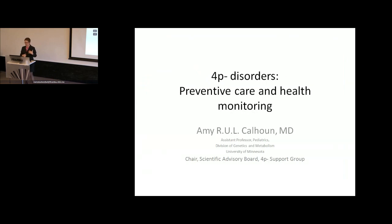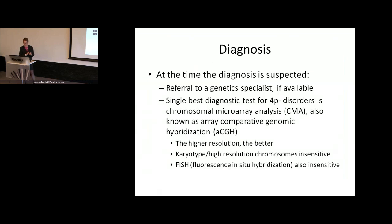And so now I'm going to talk a little bit about preventive care and health monitoring in patients with Wolf-Hirschhorn. So what do you actually do once you've diagnosed somebody with Wolf-Hirschhorn? What do we do about it? And I will start with, we don't know enough information to have a great strategy, but I'm going to go through what we usually do.